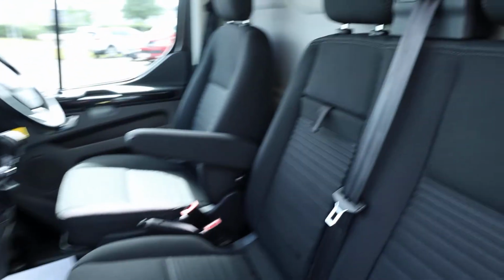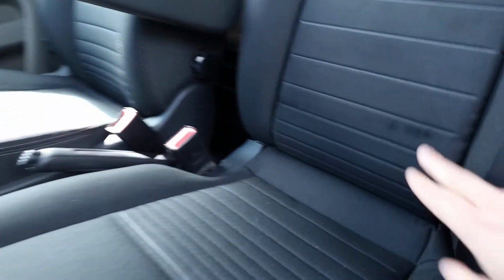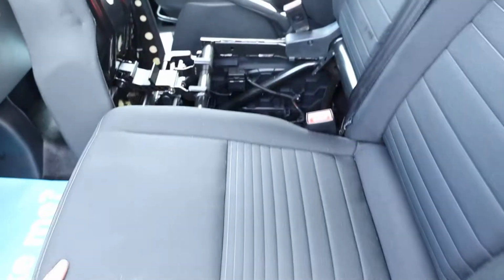Looking at the seats in here, I must say these passenger seats are looking in very, very good order. Possibly a slight bit of wear just here. I'm not sure, but say nothing major there. You can actually lift these seats up, flip them forward to give you a bit of extra access to that load space underneath. And again, as I always mention, just look how clean and tidy this is under here.